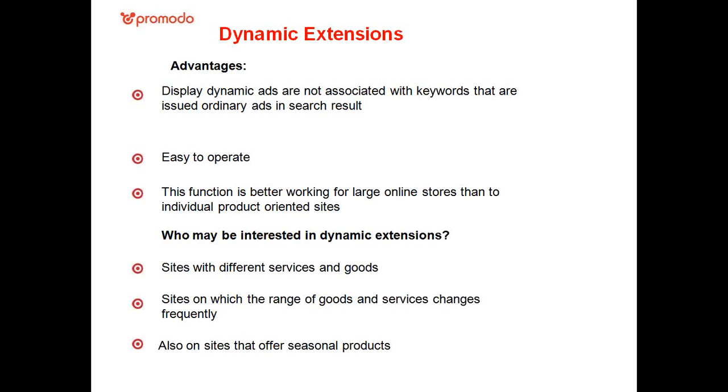In general, I can say that this function works better for large shops, e-commerce shops with lots of stuff. What is very important is that if you miss some keyword that's simply connected with your site or site page, this function in Google AdWords will help you to manage all your campaigns and groups without your interference. This will help you to gain time for something more useful and practical, to develop future abilities for your business with the help of AdWords.